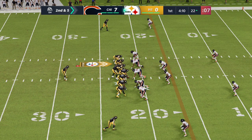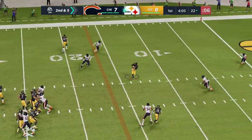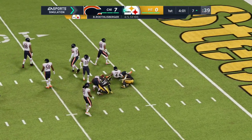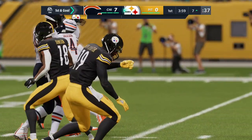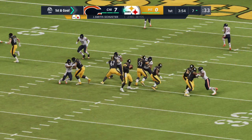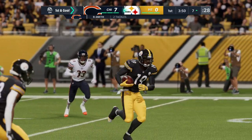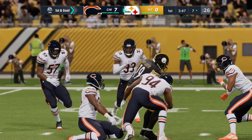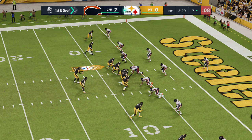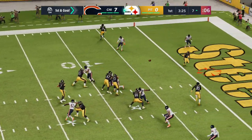Here's 2nd and 5 now from the 22. Ben to throw again. And hitting Juju on the slant. And brought down, but not before they get it inside the 10 to the 7. Let's go! It's a really nice 15-yard pickup, and now it's 1st and goal. His passing's been on point on this drive, hasn't it? Been very accurate, gotten the ball downfield, gained nice chunks of yardage. But now, in this situation, the field is really condensed, partner. So if he's going to throw the football, that has to be pinpoint here.